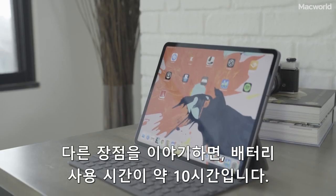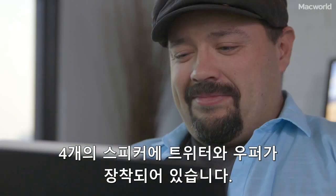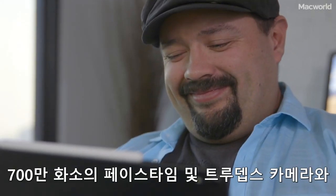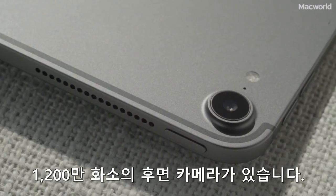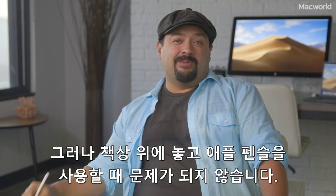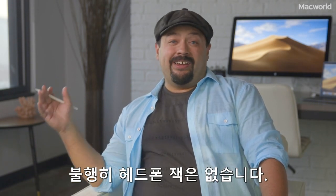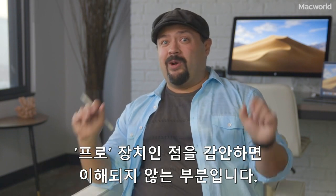So for other goodies, we've got roughly 10 hours of battery life, tweeters and woofers in all 4 speakers, a 7-megapixel FaceTime and TrueDepth camera, and a decent 12-megapixel rear camera. The camera sticks out a bit, but that doesn't seem to cause problems when writing with the Apple Pencil on a table. Alas, there's no headphone jack, which seems like a strange omission in a Pro device.